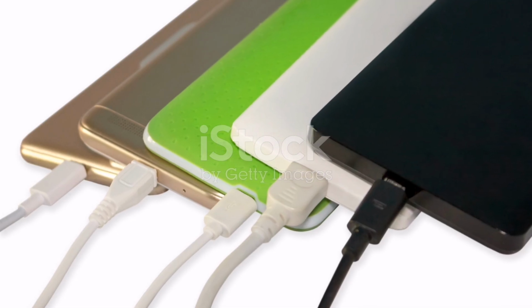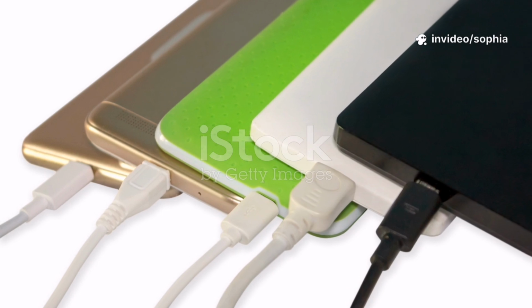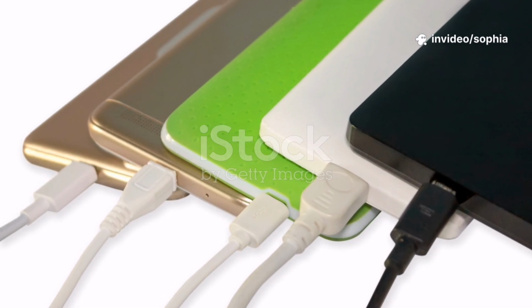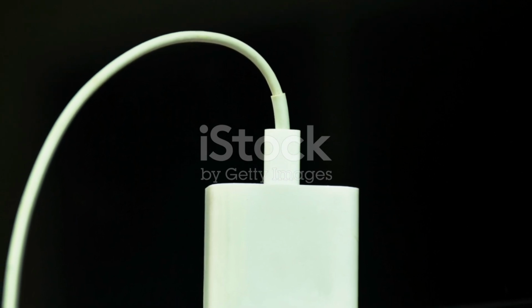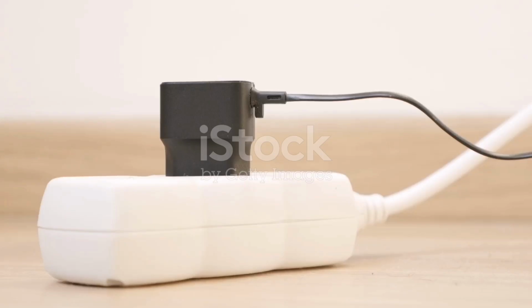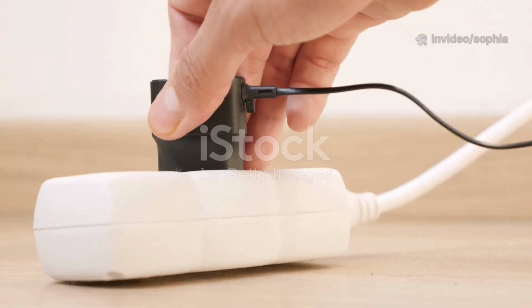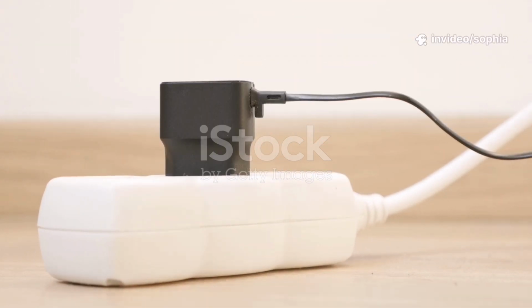We leave chargers plugged in for convenience, ready for when our battery runs low. It feels like a small act of preparation, making sure we're never caught with a dead phone. But is it really harmless just sitting there? Could something so ordinary actually have an impact we don't realize? Most of us assume if nothing's charging, nothing's happening. It's easy to think that an idle charger is just that, completely inactive.